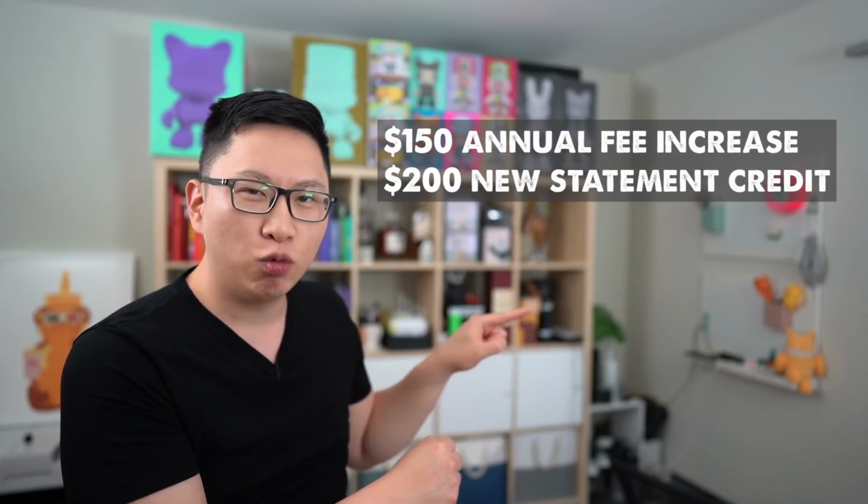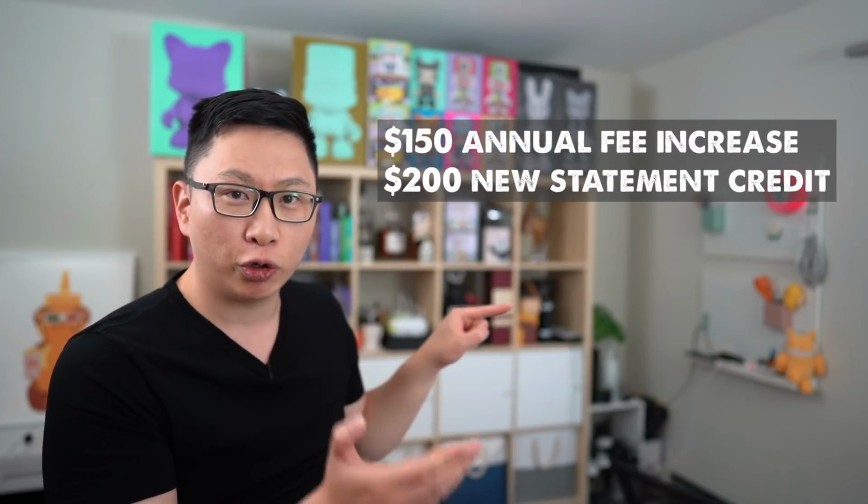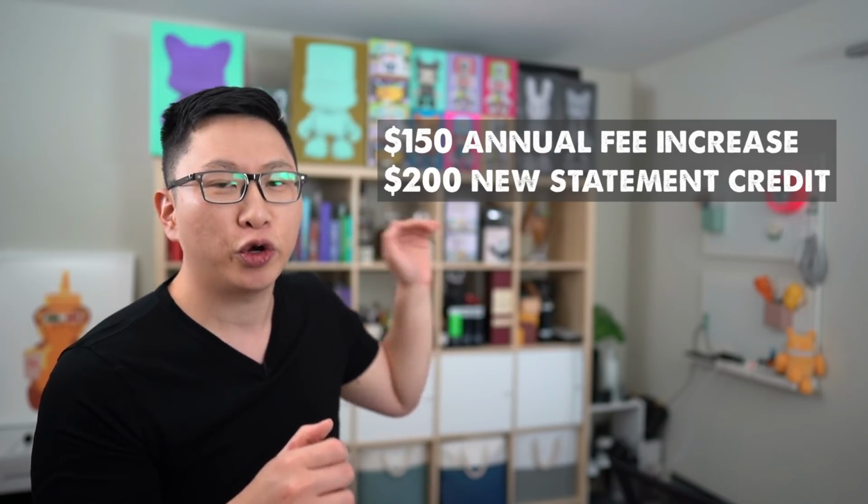To me, the $200 hotel credit already covers the annual fee increase because I was already using FHR. If you're someone who has to go out of the way for this, then maybe you discount this, maybe you value this at only 50% of its value, maybe at 75, but I think this is going to be the most tangible one for most people who have this card. So $150 annual fee increase, but also a $200 credit, so that works out, and the other credits are just a cherry on top.